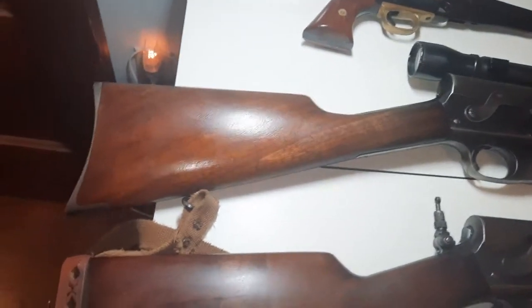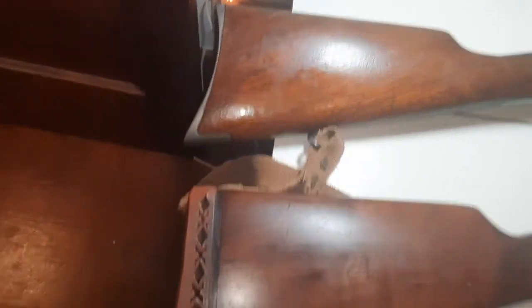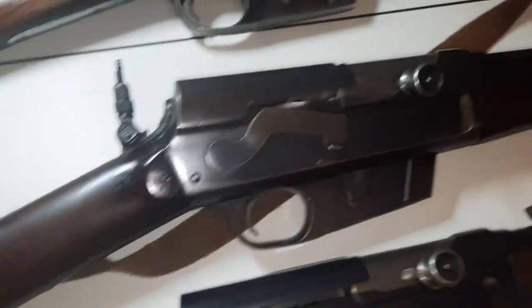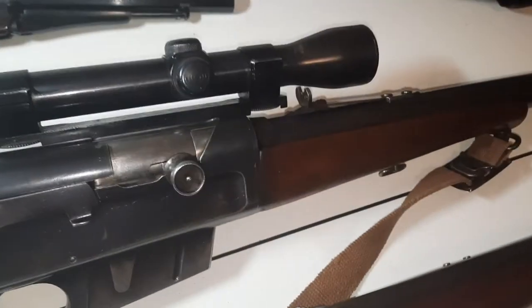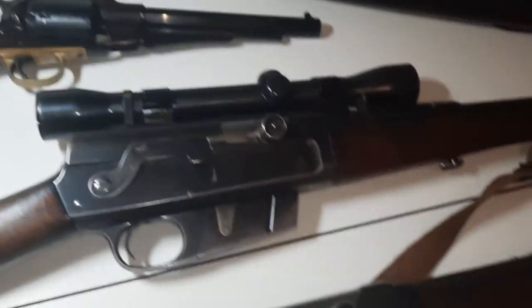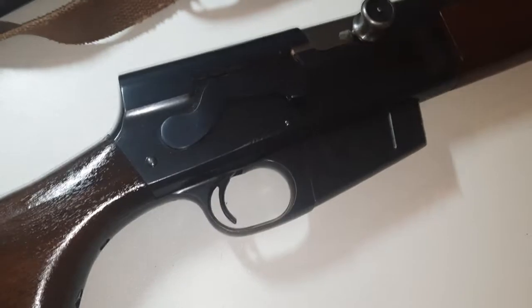The one problem, like most sporting rifles from this period, is that someone at some point botched them. I mean, this one's got a shot out recoil pad, and that needs to be replaced. And you know, original rear sight's missing, and this one's all here except someone added a scope at one point. I'm not sure how old the scope is. And this one was threaded and tapped for a scope mount at one time.